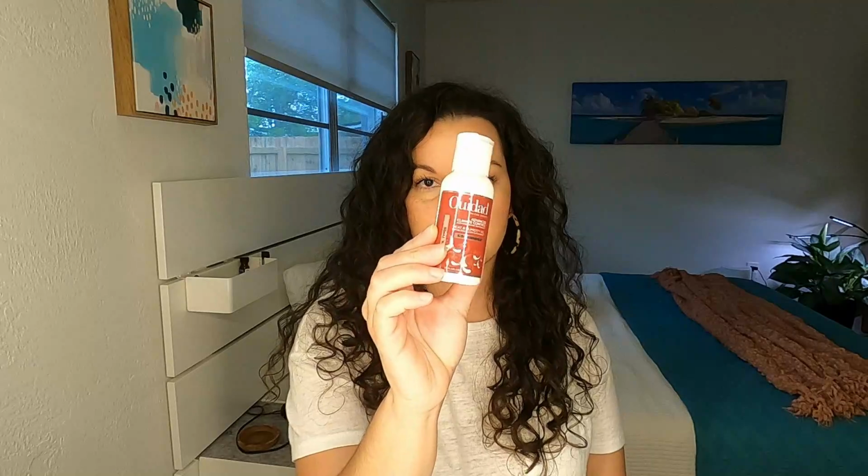So if you look at the WeDad Advanced Control Heat and Humidity Gel, whatever the name of that gel is, you will see that it has glycerin in it. Actually, I have a bottle right here. Let me grab it. This is the gel that I'm talking about.